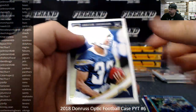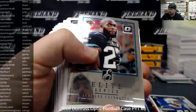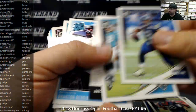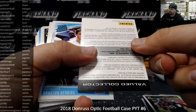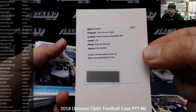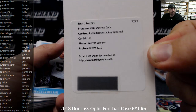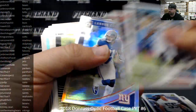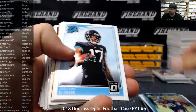Doug Baldwin Aqua, Justin Jackson. Leonard Fournette, Jordan Akins, got a redemption for the autograph, guys. If I can get it off of this base card. Kerryon Johnson, a red rated rookies auto. So that should be number to 50. The Lions going to J.W. Brown. All right. Braxton Berrios, Landon Collins Silver, Trey Quinn, Jordan Akins, Aqua, $2.99.